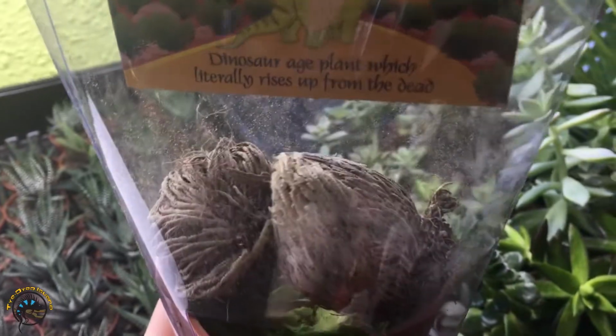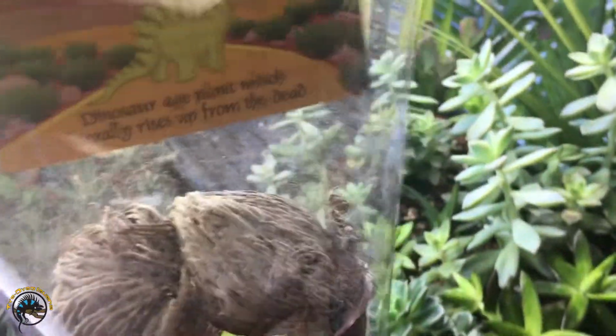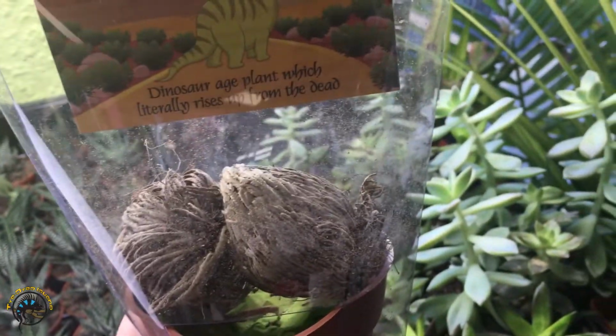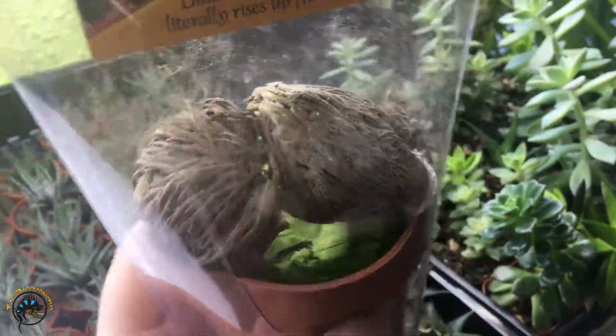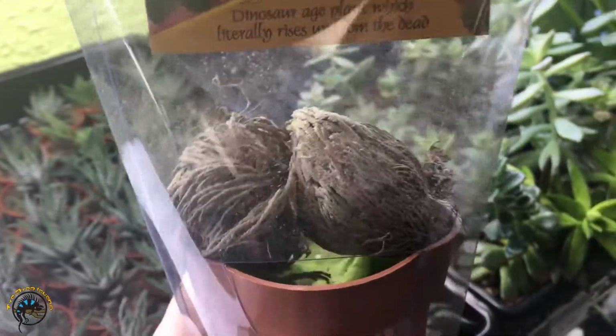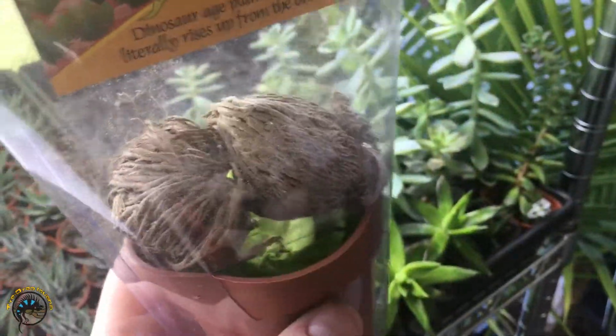All you gotta do is add water to them, and they start to green up in a few hours and come back to life. Now, if you don't give them water for like 24 hours, then they'll start to shrivel up and turn brown again. So as long as you keep them watered and everything, they'll do just fine.